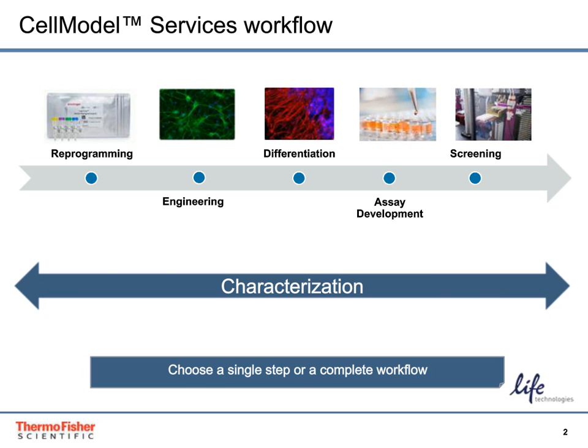Also, during this process, we offer full characterization of any cell line that you can provide to us, or we can begin with our own cell lines that are offered through our catalog. As mentioned, you could choose a single step or the complete workflow.